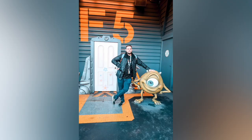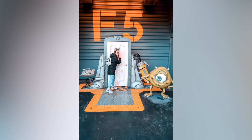But this takes place in the little Monsters Inc. area, which is really good for getting photos. Nice Instagram spots. But there are these things that you can interact with. Scream canisters. You scream into them and they score your scream, essentially. It's based on the film, because that was how they used to get their energy before they moved on.